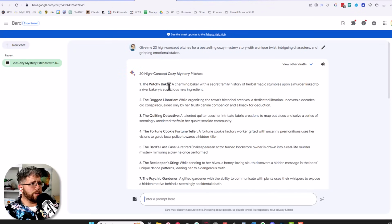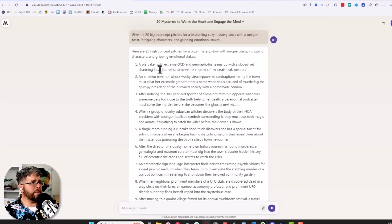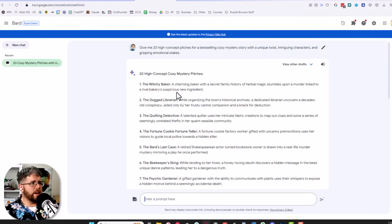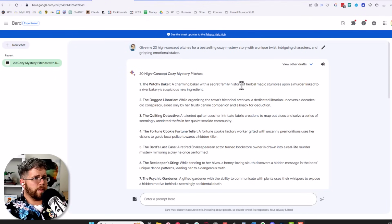The first one, the Witchy Baker, a charming baker with a secret family. What is it with bakers? Like we had a pie baker here. The first one here was the Baker's Secret. What is this? Okay, that's weird. A charming baker with a secret family history of herbal magic stumbles upon a murder linked to a rival bakery's suspicious new ingredient. Okay.